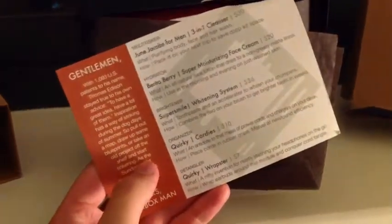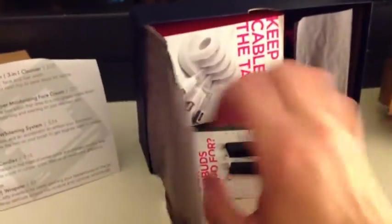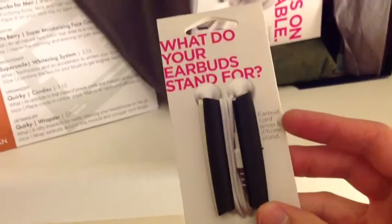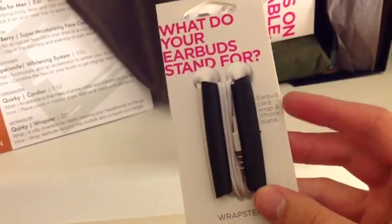And we've got here five actually products, which is a nice change. We've been having 4 along the way. So just open this up and start with, this looks like, what do your earbuds stand for? Earbud cord wrap and iPhone stand.